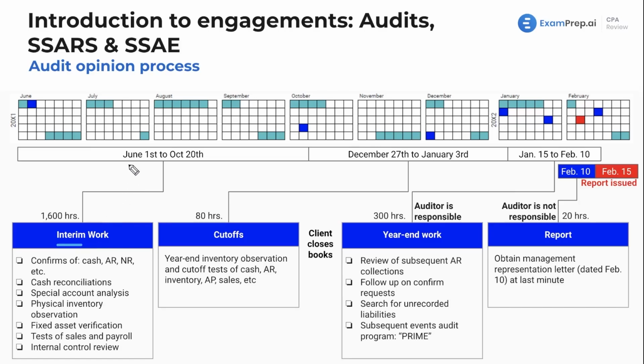So maybe we're technically auditing January of year one to June 1st. And then we're doing like half of the year so that there's less work for us to do once we get to the end of the year. Because a lot of times there will be specific deadlines, SEC deadlines, PCAOB deadlines that say you have to have your audited financial statements ready to go by March 15th or April 15th, something like that. So the sooner you can get a jump on your work, the sooner you as the auditor can get your opinion out. That's what we're dealing with here, interim work.